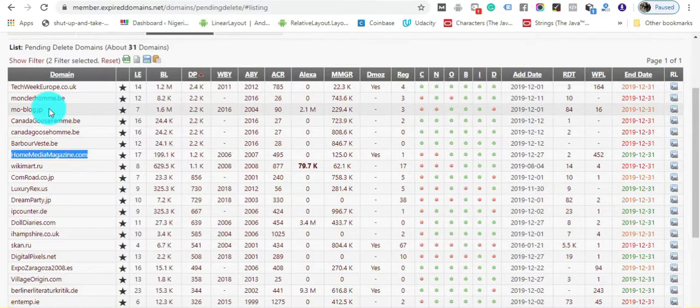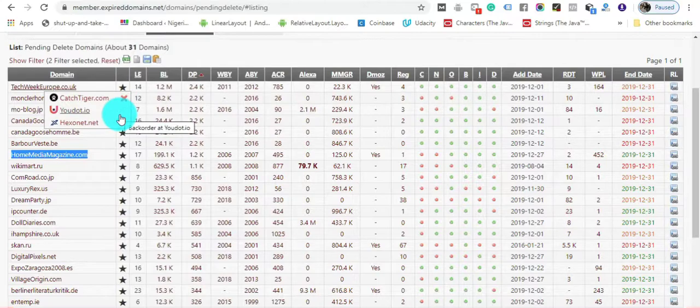And it's always advisable that you back order from more than one. So you can use u.io. Already done that for this domain. You could use Catch Tiger. But these two are often those that I find useful. Now you just do a Google search and look for back ordering softwares today, that you could actually find some great ones.